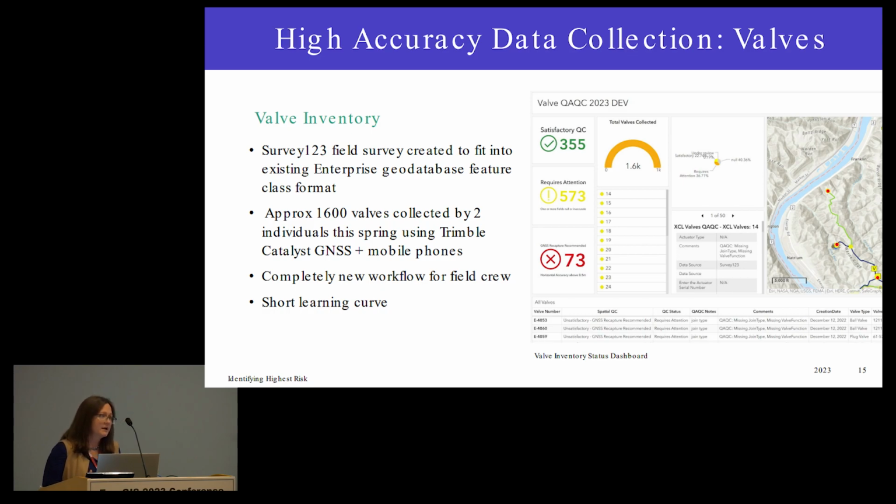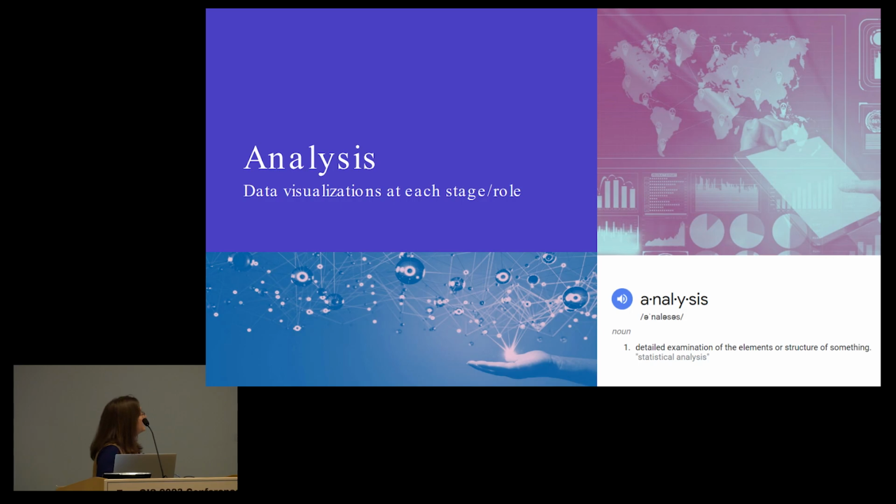So I like to think that I help keep things on track, but really it's about creating a workflow in which the end user is the focus, so that they are enabled to do the best work when they get out there. So I'm confident that these successes will carry over into the slip monitoring project going forward. And so that takes us to the analysis component, the visual analysis.